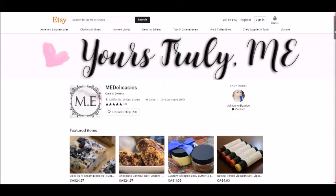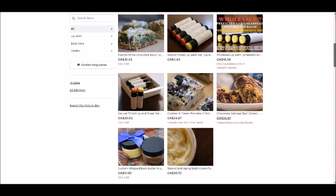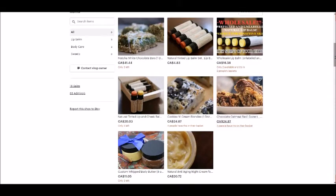Our first reaction to the shop is that it's pretty cute. It has a lot of really yummy looking things, lots of desserts, some blondies, some oatmeal bars. Then they have skincare related items like natural lip balms and body butters, which are yummy for the skin.